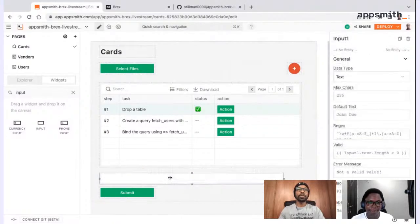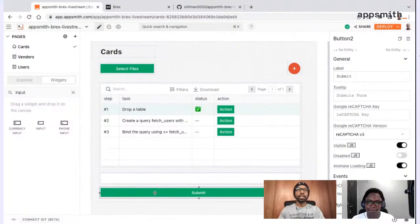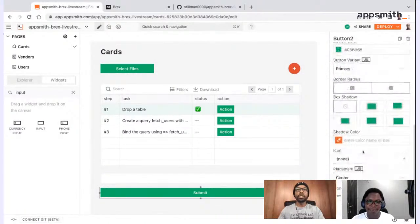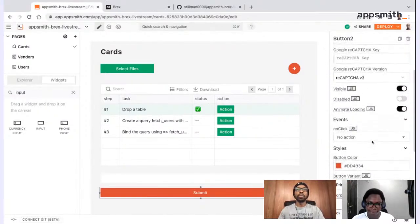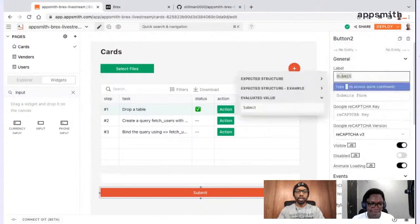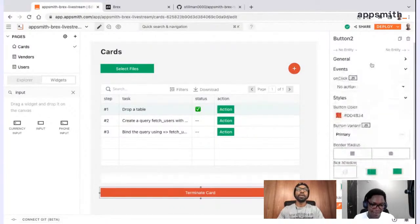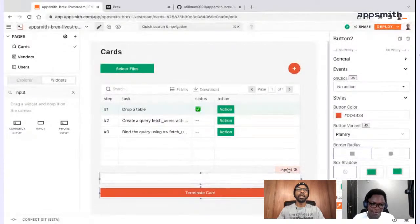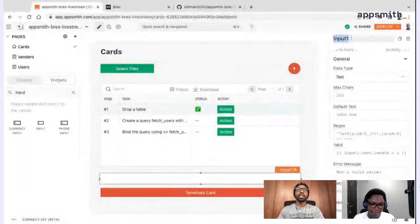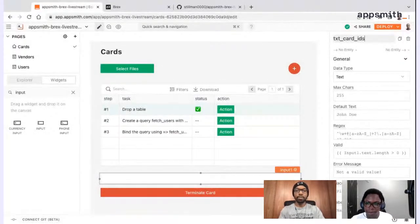So we have these two last things here, and because this is like a delete operation, I'm gonna color this red, and we can change the text to say terminate card. Okay. And let's name this card IDs.